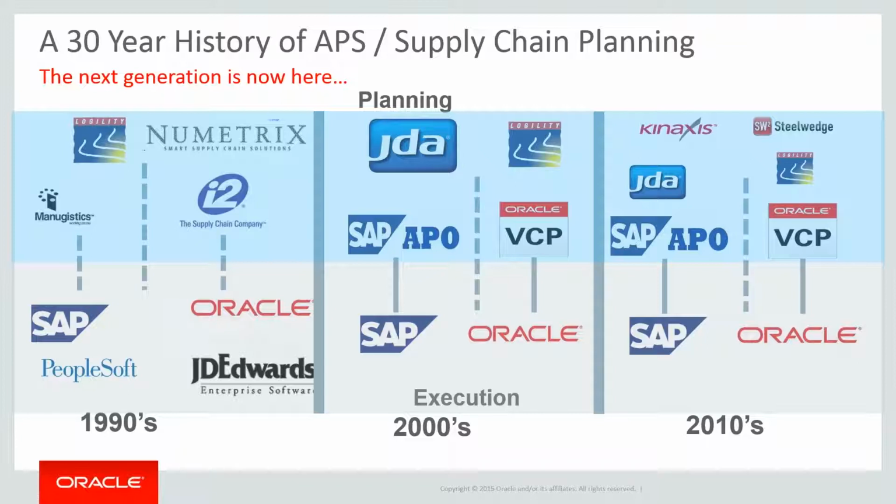Then in the early 2000s, we saw a considerable amount of consolidation in the ERP space. For example, when Oracle acquired PeopleSoft and JD Edwards in 2005. And we also saw that consolidation continue with some of the niche supply chain companies as well. SAP at that time came out with Advanced Planning and Optimization, or their APO product suite, and Oracle introduced Value Chain Planning, or VCP. I2 Technologies and Manugistics were acquired by JDA, and they're still owned by them today.